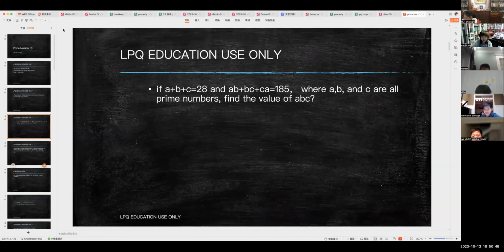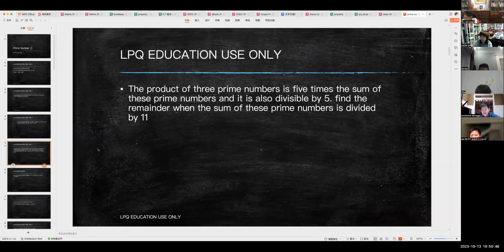Okay, so let's take a look at number 5. Good job, Ali, and good job, Gordon. The product, do you understand what is product, everybody? Product means 3 numbers times together. A product of the 3 prime numbers is 5 times the sum of these prime numbers, and it is also divisible by 5. Find the remainder when the sum of these prime numbers is divided by 11. This is a very long question, okay?